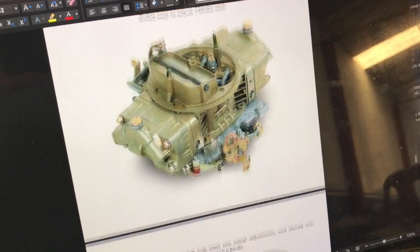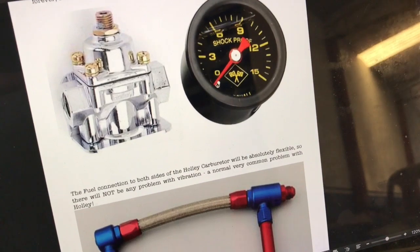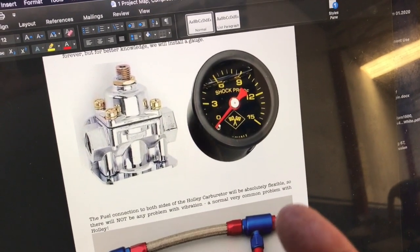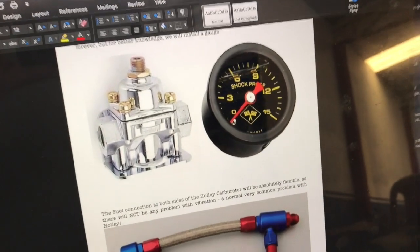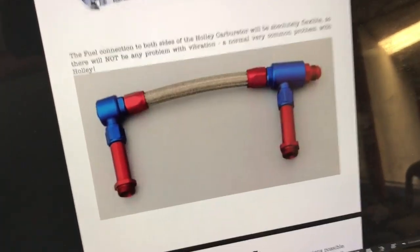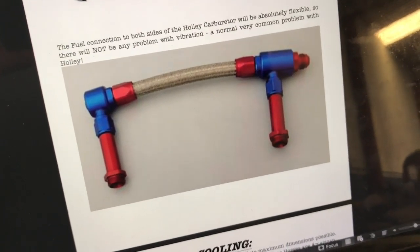The fuel pressure regulator, we're going to get a new one, and together with the fuel gauge, which is shock-proof, so that you know what pressure we have, and also for safety against leaks, this is a very important thing to use.